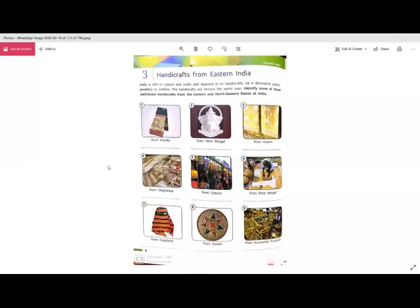So let us talk about the third chapter, handicrafts from Eastern India. We are going to solve one exercise over here. India is rich in culture and crafts, well depicted in its handicrafts, be it decorative pieces, jewelry, or clothes. The handicrafts are famous the world over. So here are some pictures of well-known handicrafts from eastern and northeastern states of India, and we are going to solve this exercise.